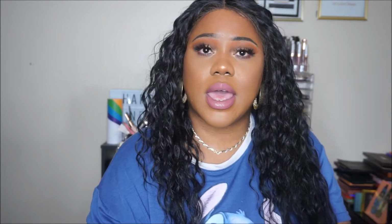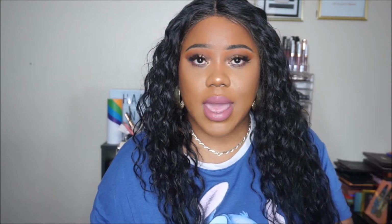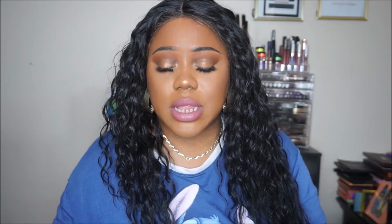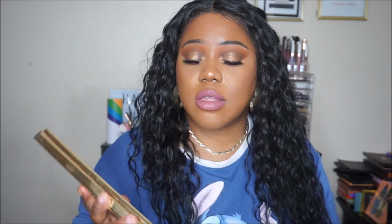And as you know, I do have quite a nice eyeshadow palette collection, and what I've been doing is revisiting those palettes and just getting some use out of them and creating looks with what I already have. And I've been trying to not purchase so many eyeshadow palettes. You know, the palette has to really speak to me. It has to be something that's innovative and really has to stand out in my collection.